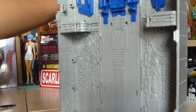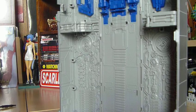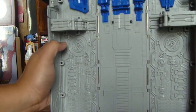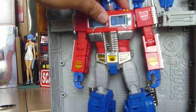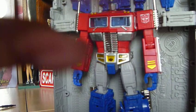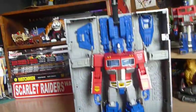A lot of detail, and this is how I'm going to display Optimus from now on, because as you can see here, these two struts, I don't know what they are, the ones that hold the weapons up here, they're actually the exact width of Optimus, so you could stand him right inside. Actually, I'll just put that away. Gives Optimus room to stand. It fits him exactly, so it just looks like the hanger is actually hanging on to him. So that's very cool. See, it fits him exactly. The grooves, see, it looks like it's built for him. So, yeah, very, very cool.